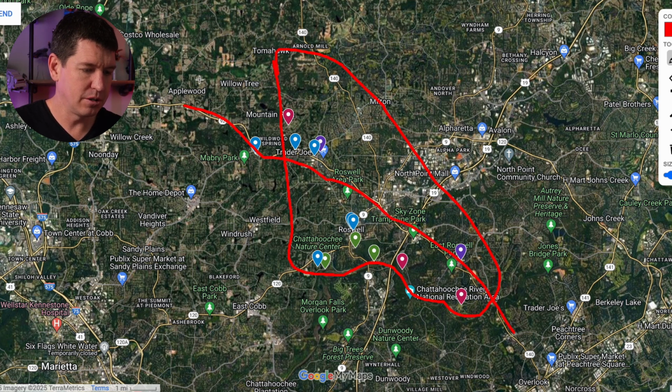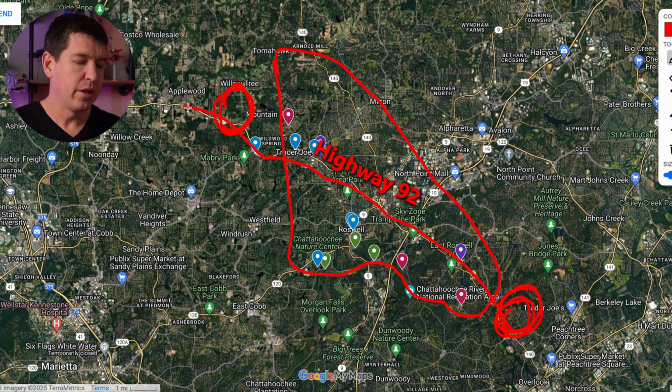And so what we're gonna do is we're gonna move that direction. We're just gonna start up here at the northeast section and then work our way down to the southwest section. And the first thing we'll do is take a look at the main road. So the first one is the one that I mentioned that it kind of follows along. This is Highway 92, real main road, tons of stuff along this.